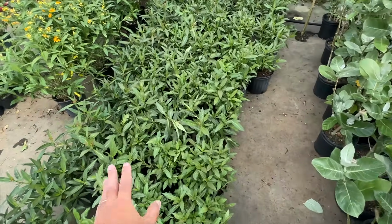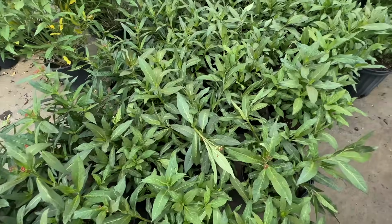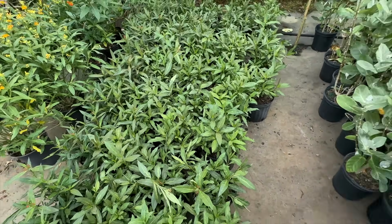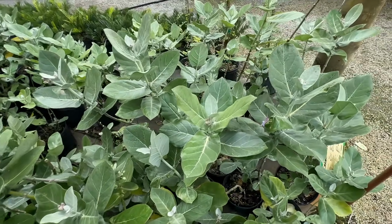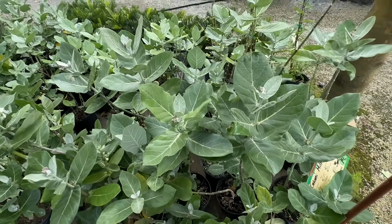But milkweed does tend to get aphids a lot. It's probably why we're seeing the ladybugs, but I don't see any aphids right now. But that's one thing you need to be aware of with milkweed. This giant milkweed's so pretty, right? It's got this dusty gray color to her leaves.